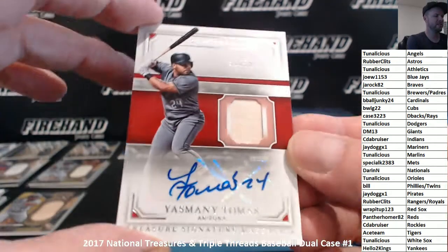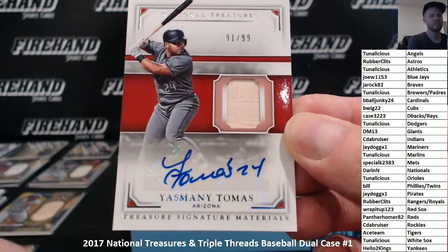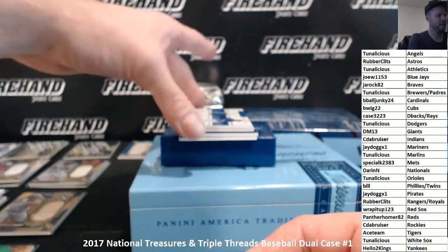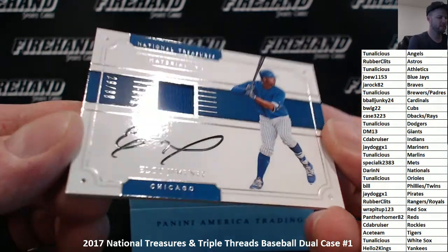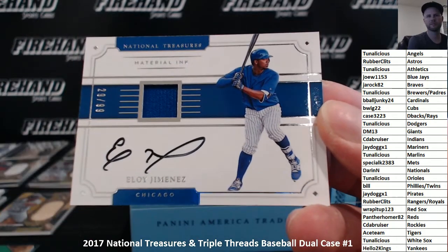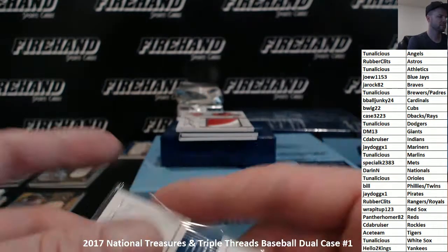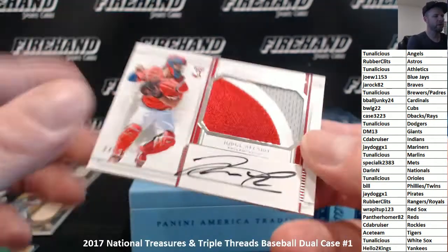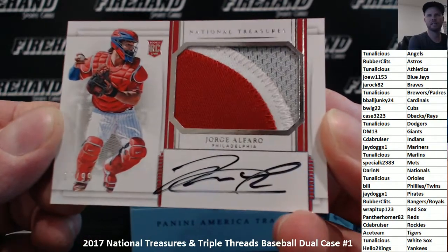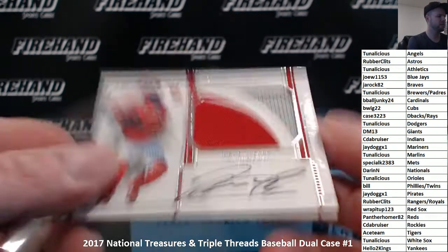Yasmani Tomas for the D-backs, 91 of 99. Bat Auto. Rays and D-backs combo, Johnny Case. Eloy Jimenez, Jersey Auto for the Cubs. 29 of 99. Buick 22. Jorge Alfaro, rookie patch auto for the Phillies. 84 of 99. Bill with Phillies and Twins combo on the board.